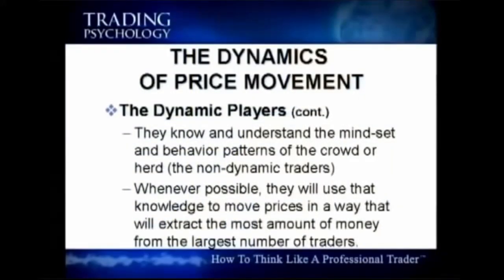Okay, dynamic traders, players, they know and understand the mindset and behavior patterns of the crowd or herd. They basically refer to the general public as the herd, and they are the herd masters.